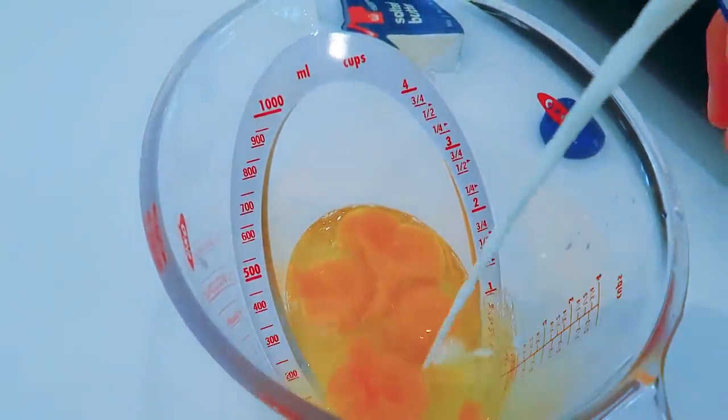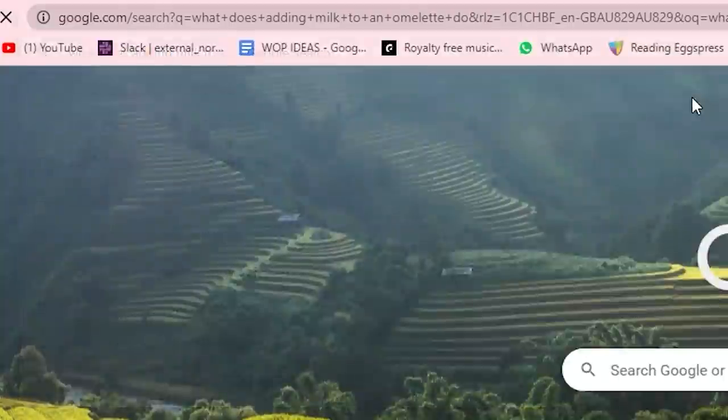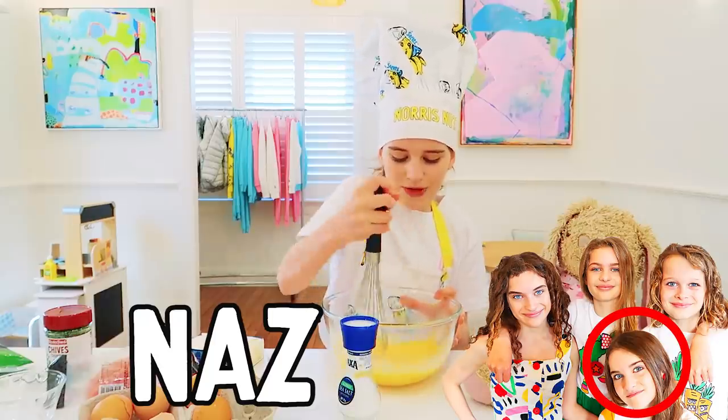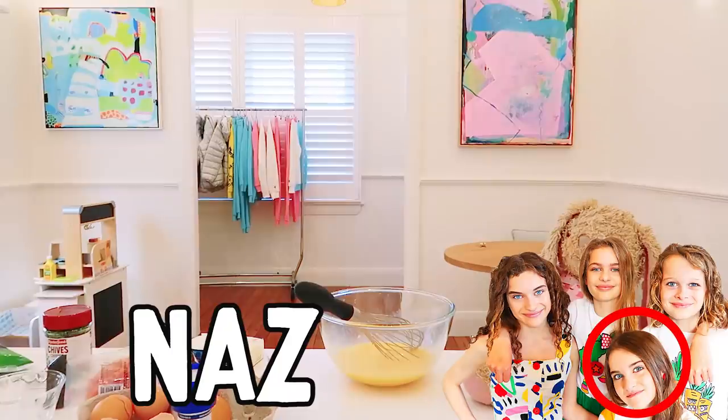I wonder what milk does in this recipe. Like, what does it make the eggs do? Does it make it creamy? I reckon that should be enough. We can always add more. Omelette sounds pretty easy. Naz, how do you reckon pepper even tastes? How do you describe the taste of pepper? I don't know.